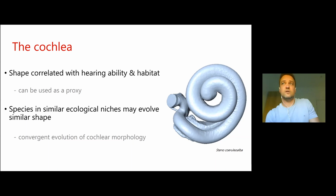And secondly, the ear bones of cetaceans are incredibly dense. So the periotic, or for terrestrial mammals, the petrosal, where the cochlea is housed, this bone is incredibly dense in cetaceans, and then preserves very well in the fossil record. So this is one of the most common bones we actually have for fossil cetaceans, and then we can get this really great insight into their hearing with the cochlea as a proxy for it.